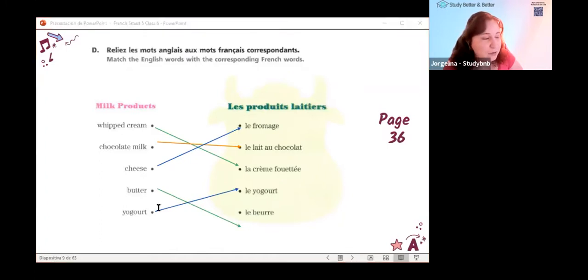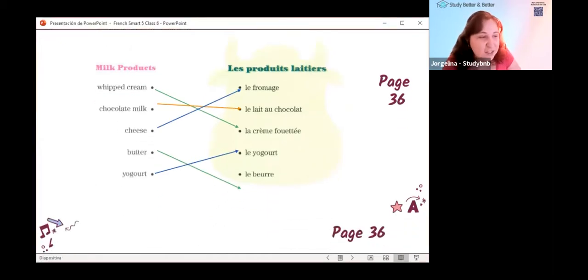Also remember that for crème glacée, you can find it also as la glace. And for the yogurt, you can find it like le yogurt. You can find it with these words as well. That depends on the region because people speak French in Canada, in France, in South Africa, honestly North Africa too. Okay, so let's continue with the next one.